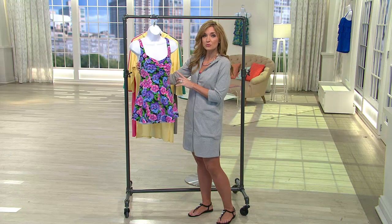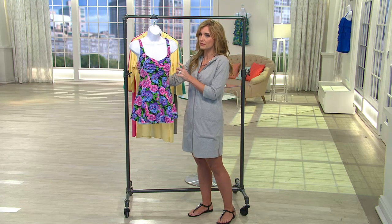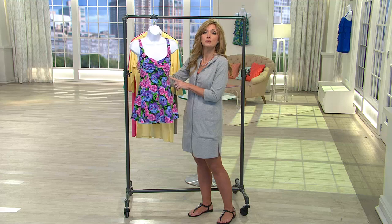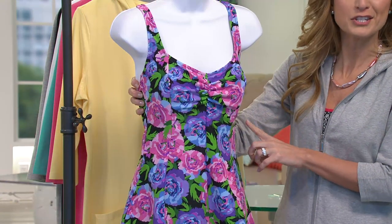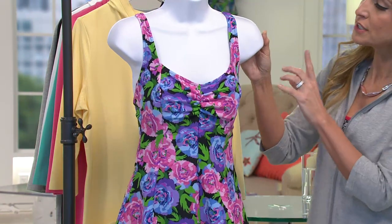Same company that's doing this one right here, but this is a swim dress. So these aren't the skimpy little two pieces that look great in catalogs and in magazines, but aren't as practical in real life. This is meant for what you're really going to be doing. Swimming, chasing after kids and grandkids, water aerobics, vacations. So let's talk about detail here.